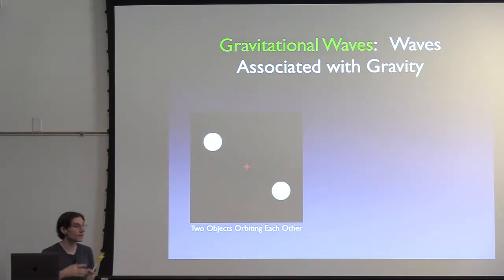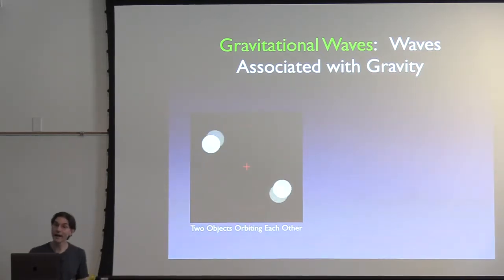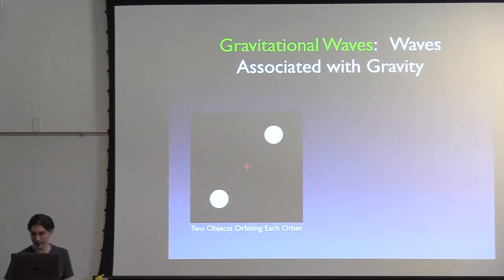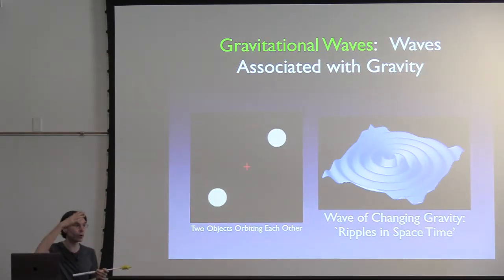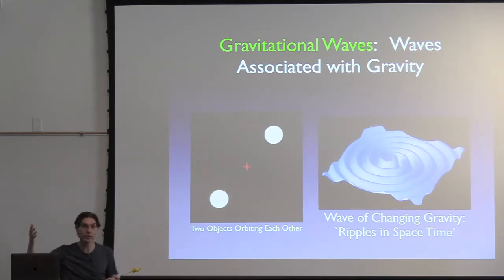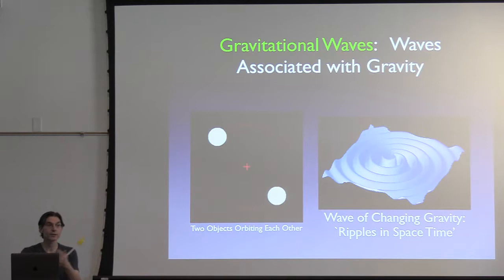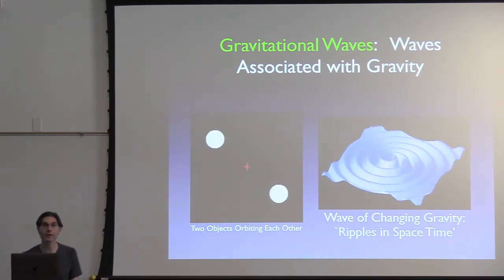And the answer is that there's a wave that is sent out from these two objects, a wave that is due to the fact that gravity is changing in time. It really is literally a wave of changing gravity. And that's illustrated in this animation here. These ripples are meant to represent regions where gravity is a little stronger, a little bit weaker, a little stronger, a little weaker. And that pattern repeats itself as these objects move around each other. And these are literally the gravitational waves that we're talking about today.